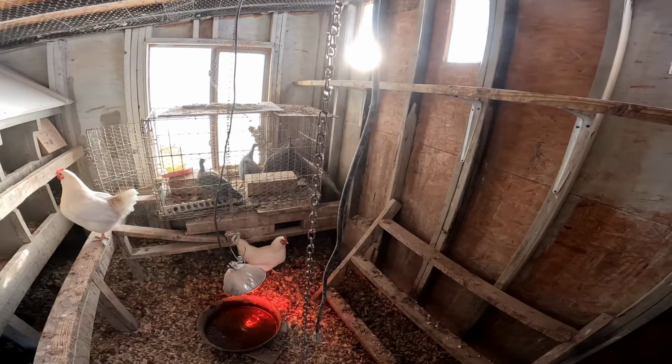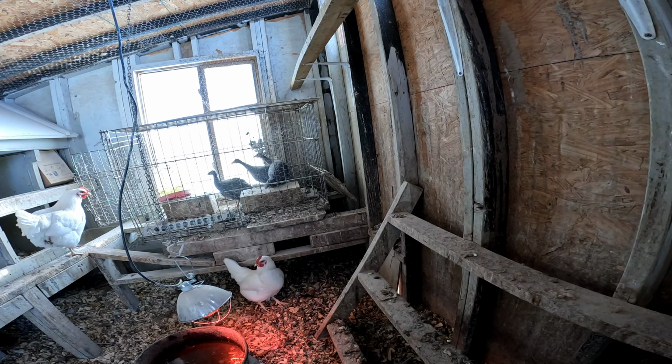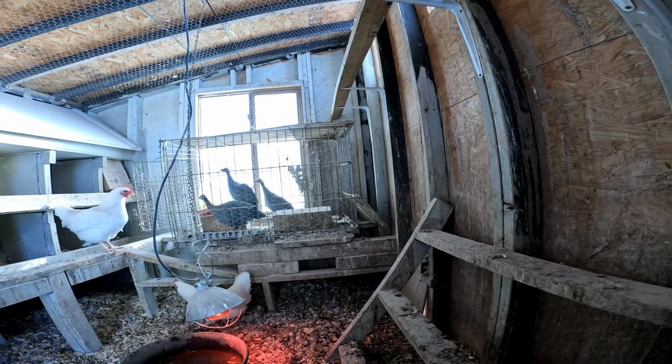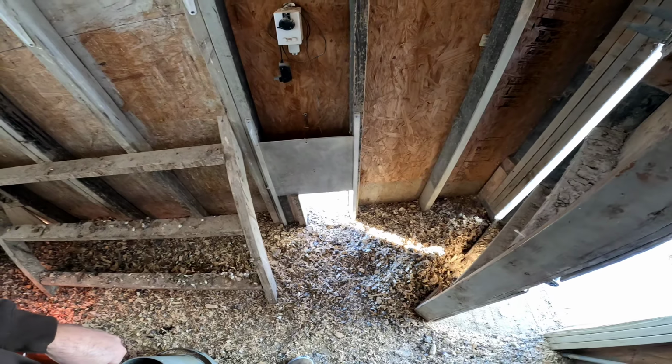I promised my wife I'd let the chickens out of the coop. You can see over there we got some guinea hens. They haven't really left the coop yet. Open up so they can go free this morning.